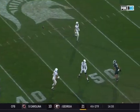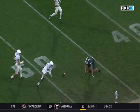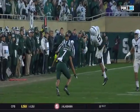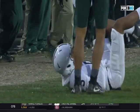Lewerke missed a number of deep balls last week versus Northwestern. He overthrew them this time, never really got his feet set, didn't get his body momentum going into the throw. One of the reasons for the underthrown football.